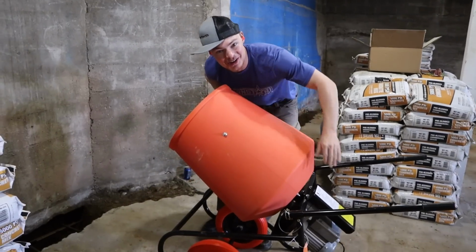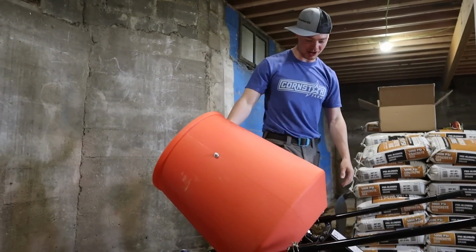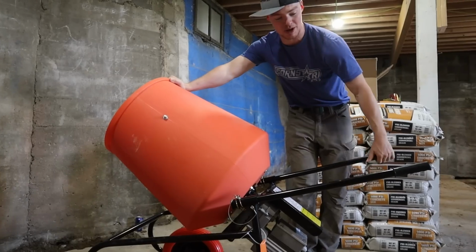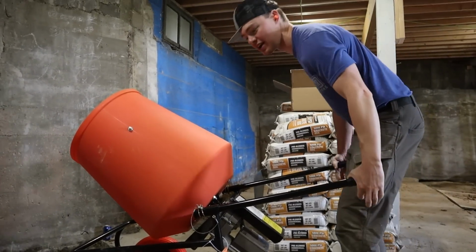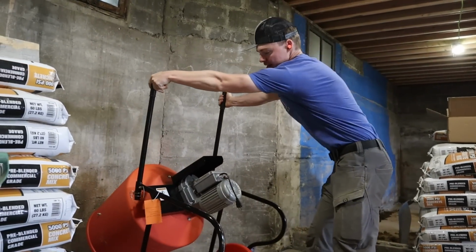And while I was gone, our new addition to the team came in. This is our 3.5 cubic foot concrete mixer with a 3/4 horsepower electric motor. We can throw 2 bags in there, plug it in, turn it on, and then we come up to our holes, and then we can dump in our concrete.